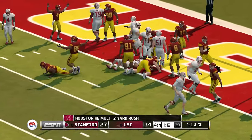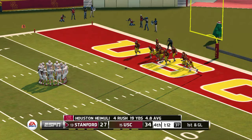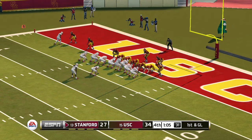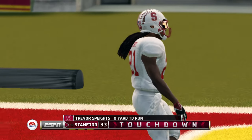And he hits him hard at the 1. Call it a gain of 2 yards. So here we go. 1st and goal, and a field goal won't cut it. Watch out for a pass play when you're in a goal line D. Got the corner. Touchdown, Cardinals.